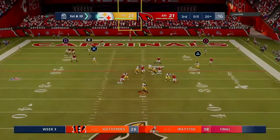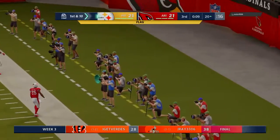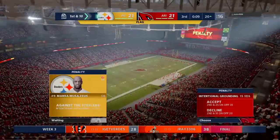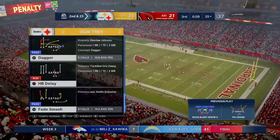From the red zone now, they'll look to throw. And a flag comes in as that one falls incomplete. Well, let's see who this is on. In the pocket, chucked it away, flag comes down.